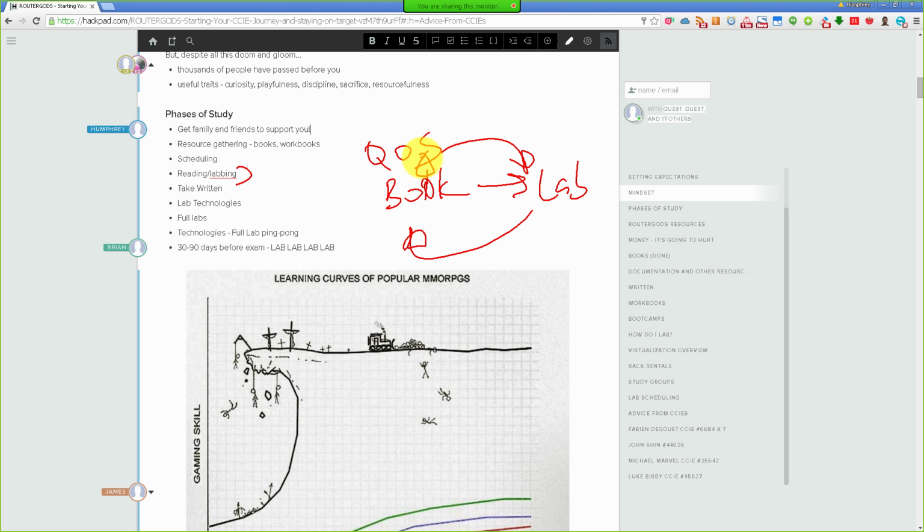Labbing reinforces the learning, right? If you just read, it's kind of boring. If you just read about QoS, it doesn't really, in my eyes, start to make sense until you start labbing stuff. MPLS, yeah, you can read all about MPLS. It's only when you start labbing stuff and you start seeing the different sections of your cloud start talking to each other that it starts making sense and becomes a little bit more fun.